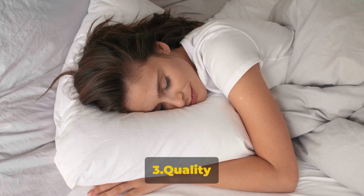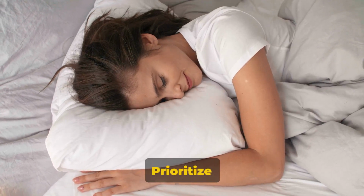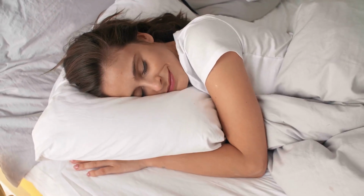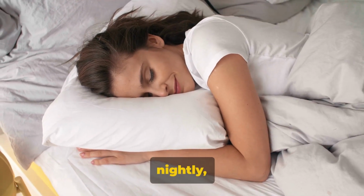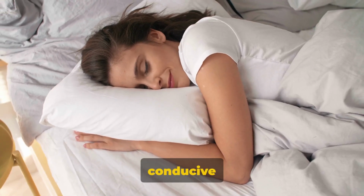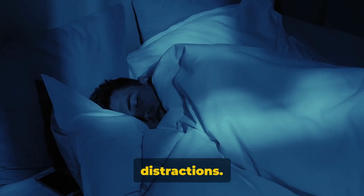3. Quality sleep. Prioritize restorative sleep to bolster immune function and overall well-being. Aim for 7 to 9 hours nightly. Establish a relaxing bedtime routine and create a conducive sleep environment free of distractions.